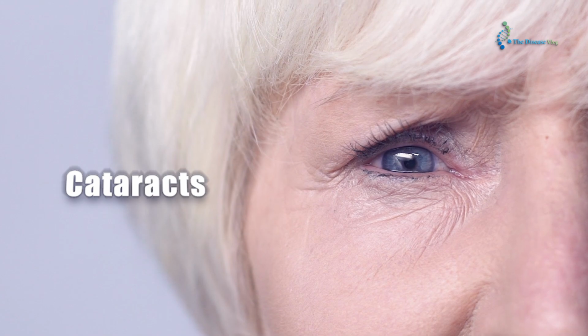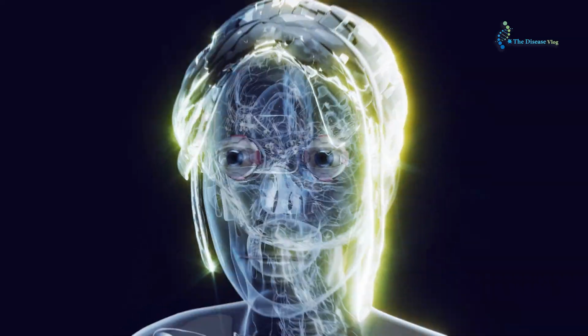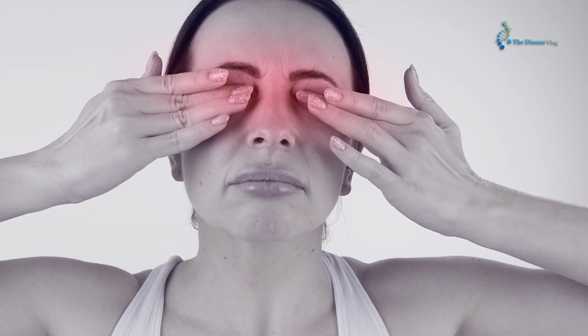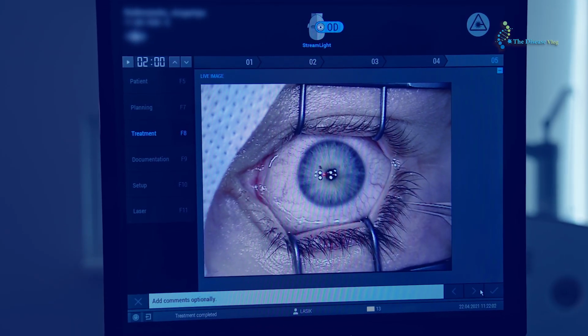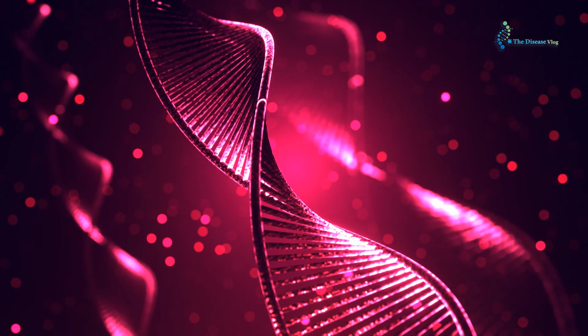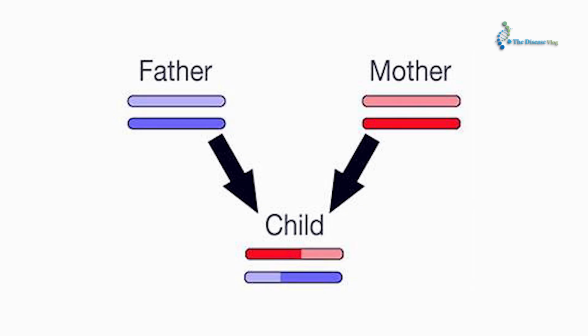Cataract is a disorder in which the natural lens of your eyes becomes cloudy, and as a result, leads to blurred vision. It means your eyesight becomes faint, but you did not lose your vision. Cataracts in the eye are not harmful, but if not treated on time, they could lead to blindness. The main cause of cataracts is genetics, so this disorder can transfer from parents to infant.